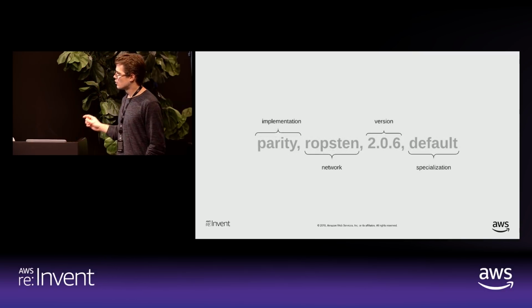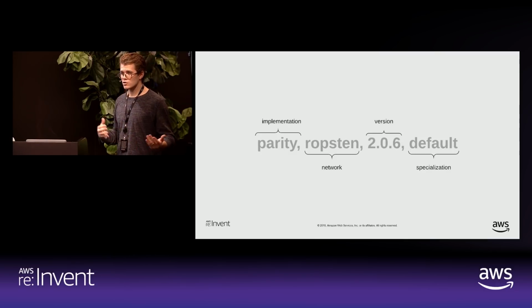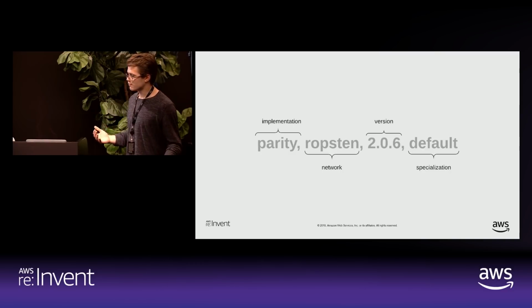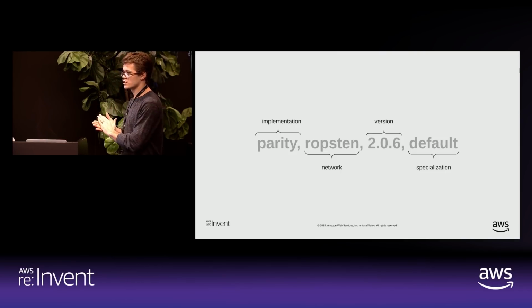I want to take a second here to talk about AWS tags. So we're producing these snapshots super regularly. And we're supporting all sorts of different configurations for all sorts of different business units within Coinbase. The way we manage these and know which snapshot refers to which protocol is using just AWS tags. So typically we tag each snapshot with 4 different tags. We'll have the implementation, the network, the version, and the specialization.